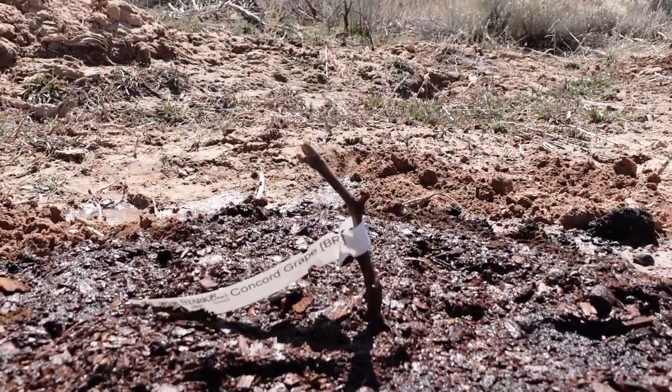Just planted our first ever plant on our brand new homestead. Grapes, Concord grapes. Hopefully this little guy makes it and doesn't get forgotten. It's just this tiny little stick out of the ground.